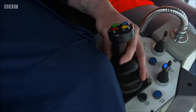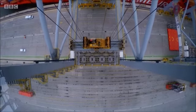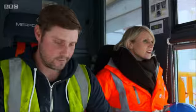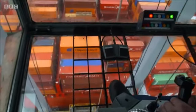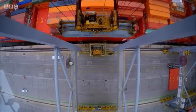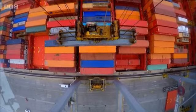Okay, so what are you looking at down there? I'm picking these containers up here and I'm going to load them on that ship. Okay. And you've got this like a big claw holding onto the container. Basically, yeah. And the light, that red light, what does it say? That tells us it's locked on. And then come over the ship.